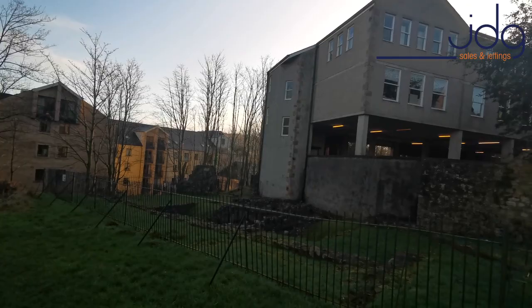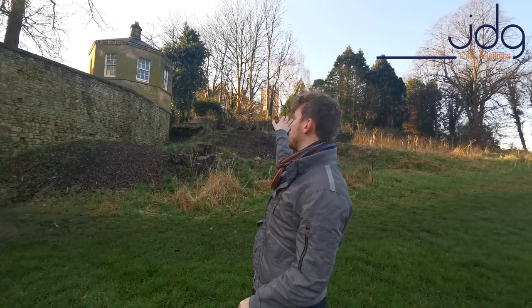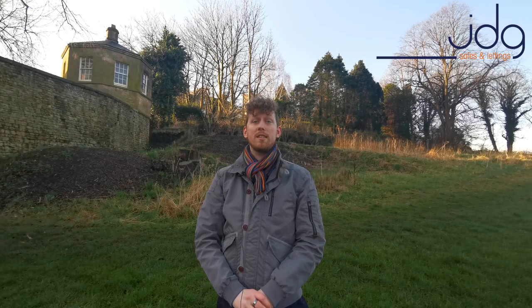Many of you may have been to the bathhouse in Lancaster. What you might not know is that this is actually the site of a Roman fort. It was built between AD 71 and 74, and just behind me you can see the priory. So all the land from here up to the priory was actually a Roman fort. There's also a Benedictine monastery on this site. So although those buildings are not here anymore, it's still given listed status that many of the Lancaster properties enjoy because of its fantastic historical heritage.